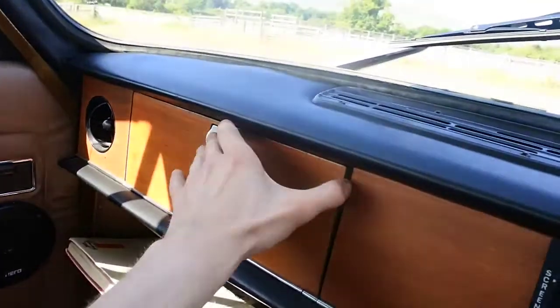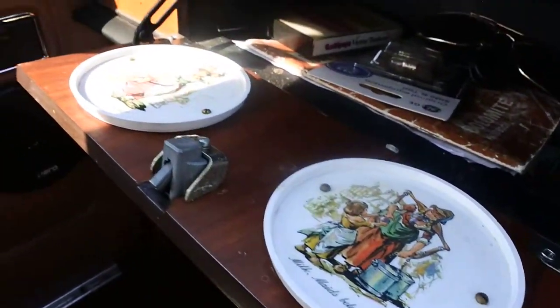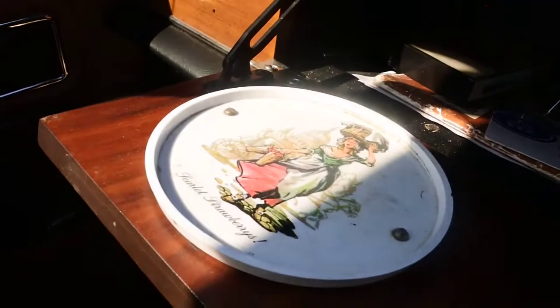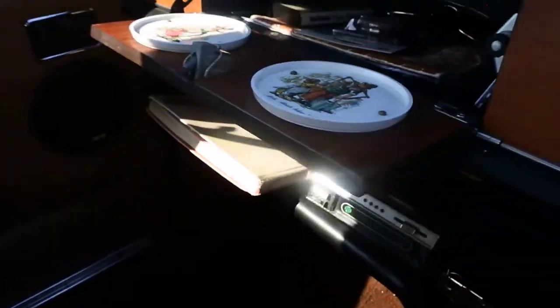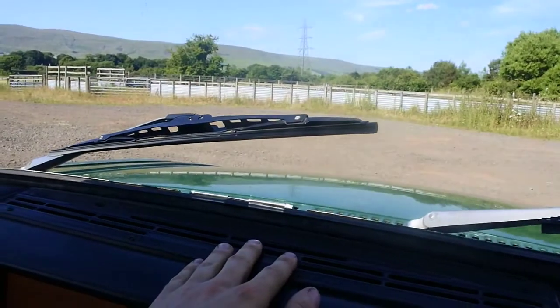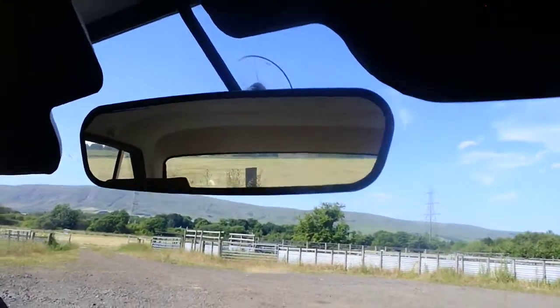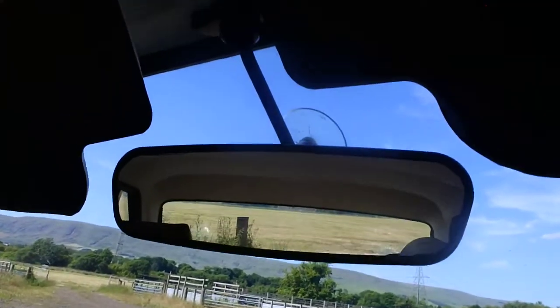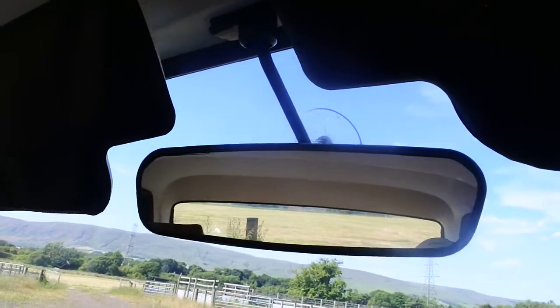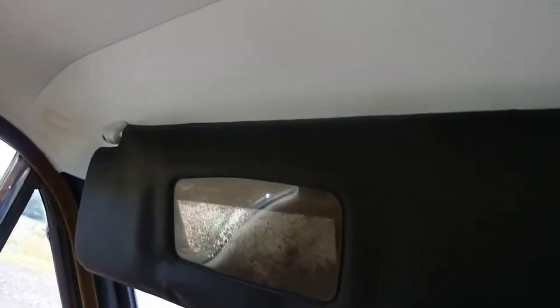Glove box. Complete with Giffertastic cup holders added at some point. Very nice touch. Screen ventilation up here. This would have had a dipping rear view mirror line, broke. I fitted this one, which I believe is from a Mini. Twin sun visors, passenger gets a mirror, although in my car it's not a particularly good mirror.